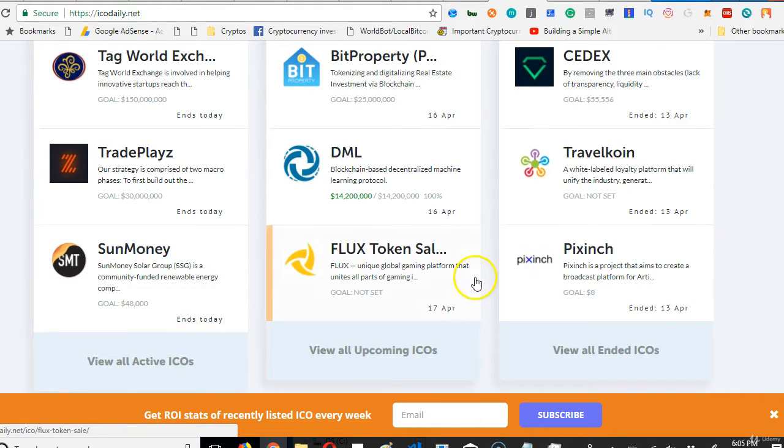Sometimes a good way to find an ICO to invest in, to check out, is if you see their advert. Maybe you're browsing on Facebook and you see their advert, or on YouTube, and then you discover their advert. You could go check them out. If they can pay for adverts, then maybe they have some certain level of money, you understand?